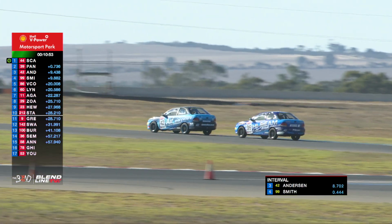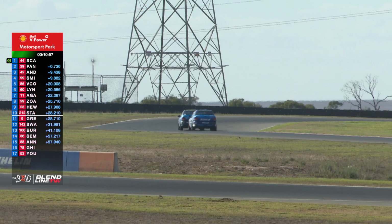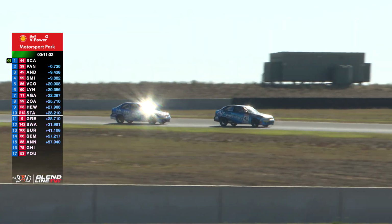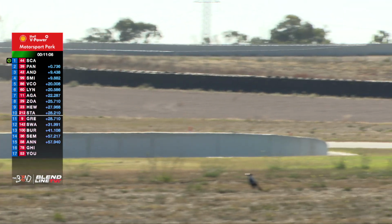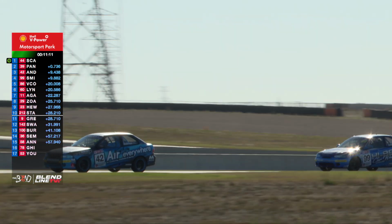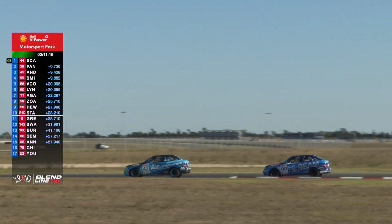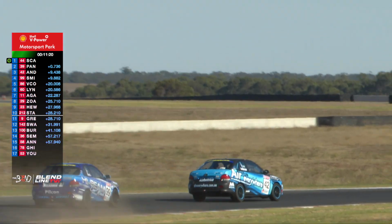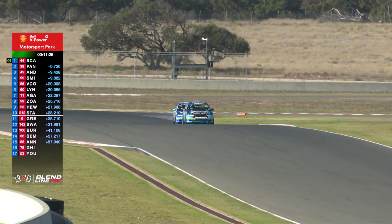Anderson is just about holding on at the moment, but he's having to really use his nous and his racing intellect to keep the 99 car behind as they head down the hill. This is a great race in between these two, but their rivals have bolted. Scaife, fastest lap of the race last time through, 25.1, just 7/10 clear of Panowicz, and then a massive 9-second gap to these two, who are really getting stuck into it in the fight for third position.